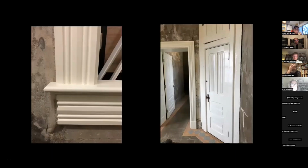I've also run new moldings. This is for a lighthouse out in Washington State. And for this particular project, the molding was missing. And so I built a very complicated plane to run this.